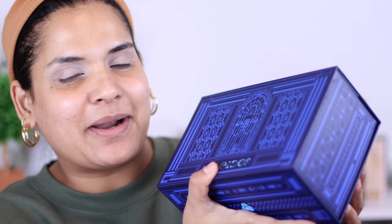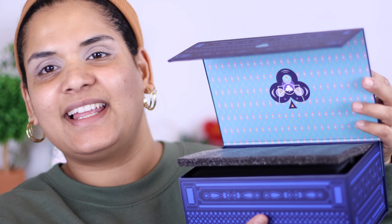So this is what the PR box looks like. I think everyone's getting the PR box if they ordered the Club Nebula palette. And in here there is a little invite. So freaking cute. And then look at the detail in the box. This is so nice. There's some tissue paper. The deck of cards is wrapped up in here. Oh my gosh. I can't imagine how long it takes to package these things. This is so cool.